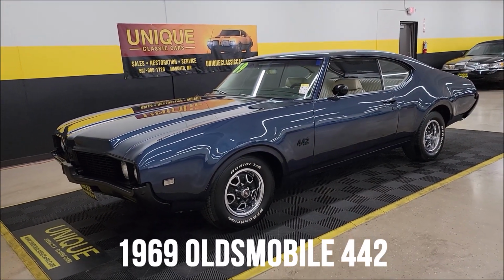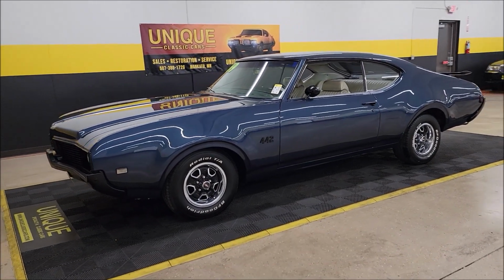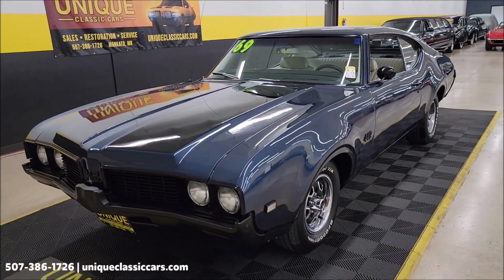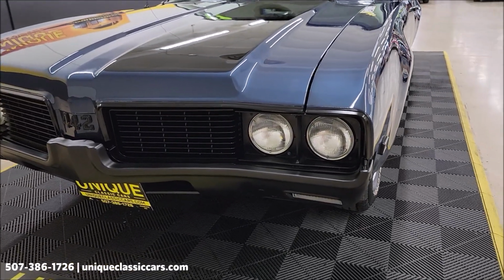1969 Oldsmobile 442 two-door Holiday Coupe or two-door hardtop. 455 V8 power underneath the hood. It's paired up with an automatic transmission, Turbo Hydramatic 400 to be exact.